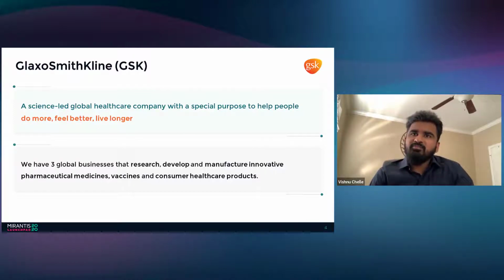Lately, you must have seen a lot of articles out there which talk about how GSK is leveraging technologies like artificial intelligence, machine learning, and data analytics for the drug discovery process. I'm very excited to see the progress we have made in technology. But what makes us truly unique is our commitment to the patient. We at GSK help millions of people do more, feel better, and live longer.